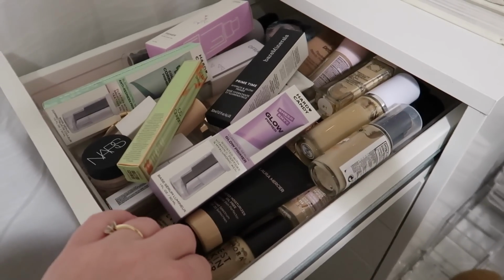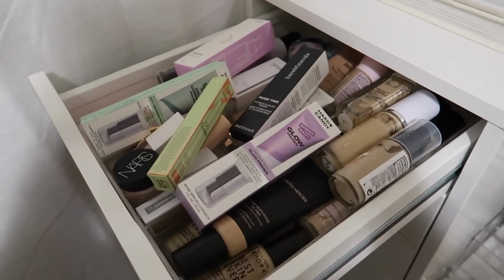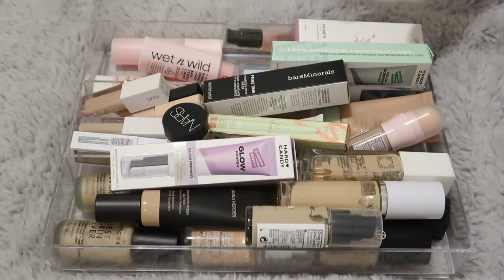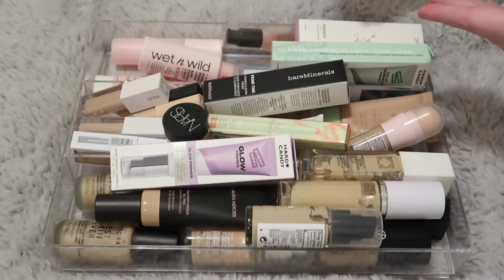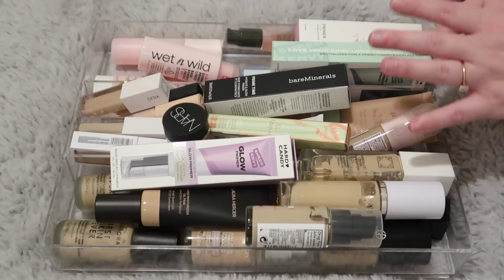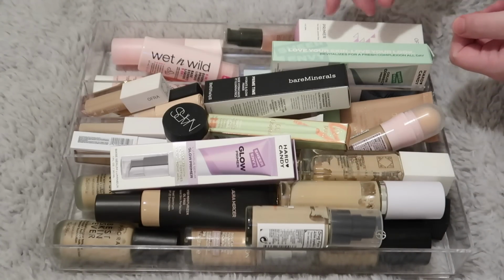I'm gonna go ahead and take out all of these products. We're gonna lay them out on a blanket and we will start organizing and decluttering. So here we have all of my primers, foundations, and concealers. I think we will go sort of category by category. So we'll start off with primers. I'm gonna remove everything else so we can have a nice clear view. Then we'll do foundations and then concealers.